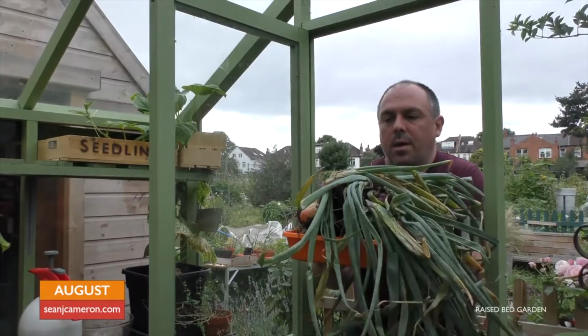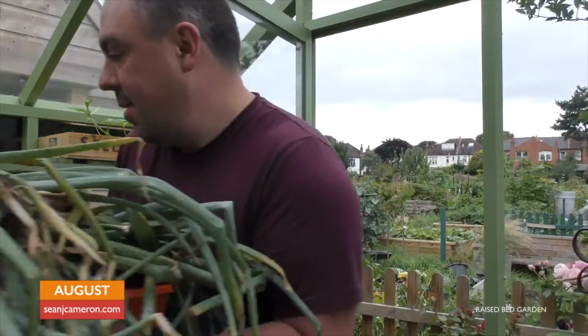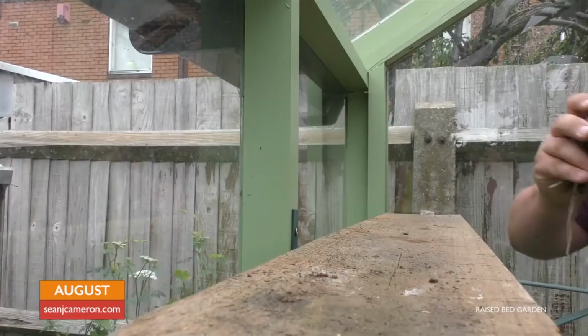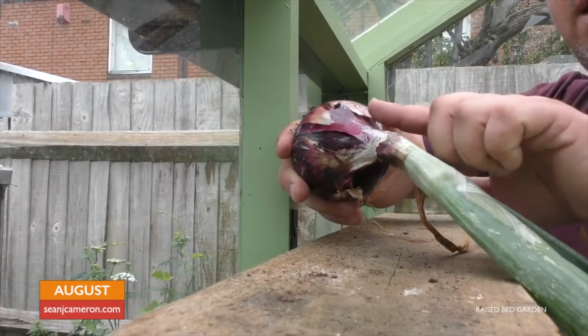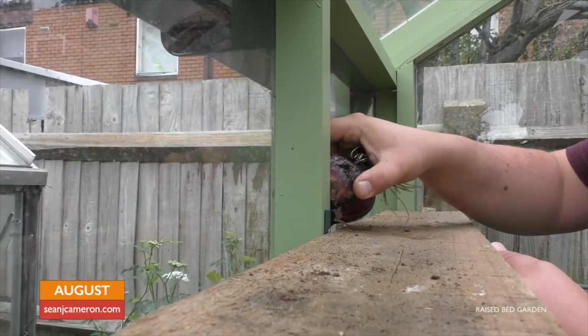Now this isn't the whole harvest, I've just brought half in and I'll go back out and get the other half in a moment. One thing you want to do in the greenhouse now is to dry them out and make sure that all the water goes back out of the bulb. So what I'm going to do is I'm just going to put them on this shelf here and just hang them down.